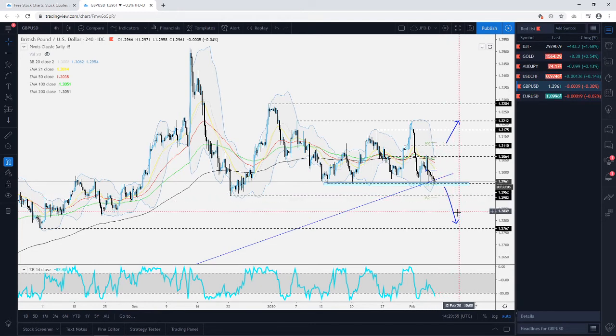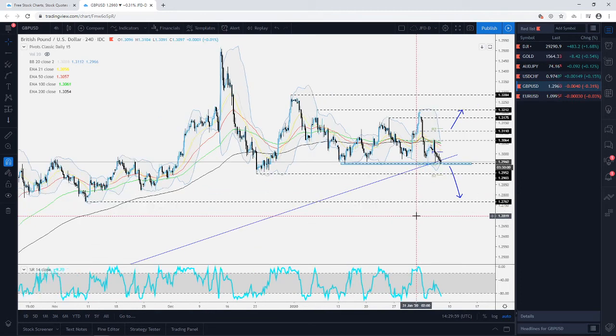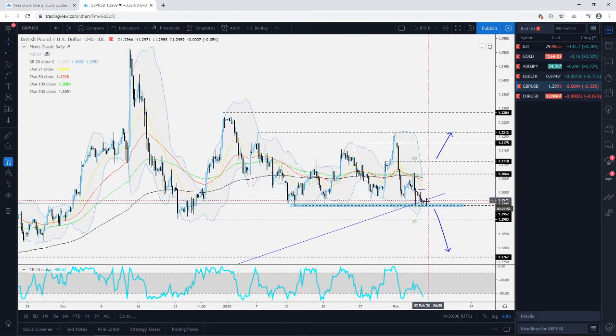Initially we'll aim for the 1.29 zone, and if that fails to hold, then this could lead towards deeper extensions to the downside. But again, for now, guys, until we see that nice close of at least a 4-hour candle below this, we're not going to really consider any downside. Sorry, the other way around. We're going to consider the downside, but we are not going to get comfortable with any downside until we get that good drop below this 1.2950 zone.